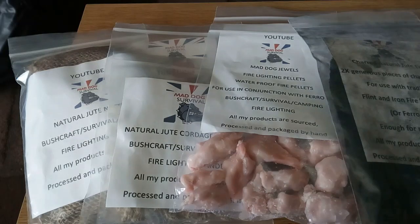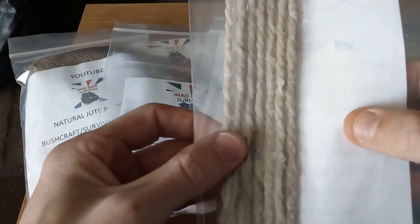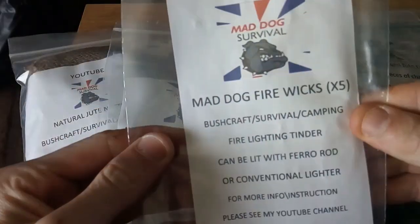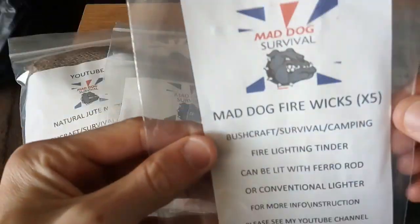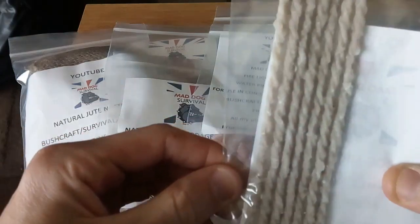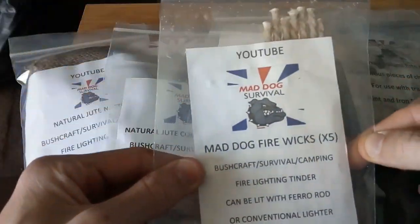That's the last thing I bought, and that is some of these Mad Dog fire wicks. It says times 5, but there's more than 5 in here. There's 2, 4, 6, 7. There's 2 extra. But at the end of the day, I think they're fantastic. And I can smell them. They smell really strong. So I can't wait to use them. I will be cutting these up, because I think I'm going to be using 6 inch long pieces at a time. So, yeah, that's them.